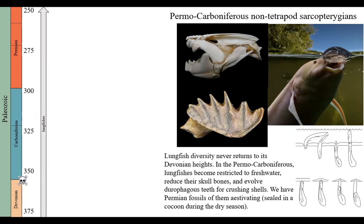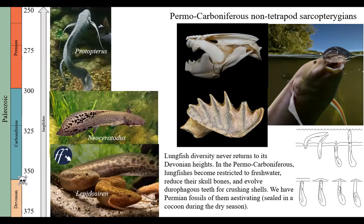So there's fossils from the Carboniferous and the Permian of lungfishes doing this aestivation process, where as the water goes down in their places they live, they can seal themselves up in this really cool cocoon. Lungfishes are pretty special animals. There's three genera today, many species: Australian, African, and South American. The Australian one is easily the coolest, most ancient looking, I think. But so, love to lungfishes. Say goodbye. I'll show you one in the Cretaceous, but otherwise know that they're still here.